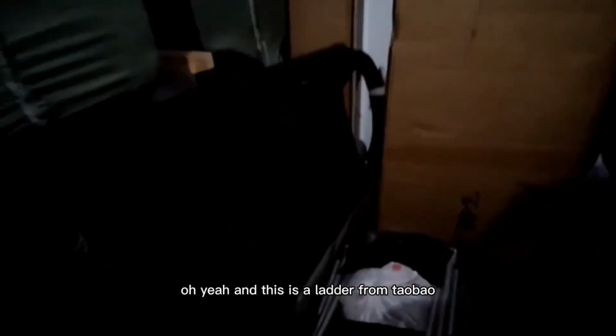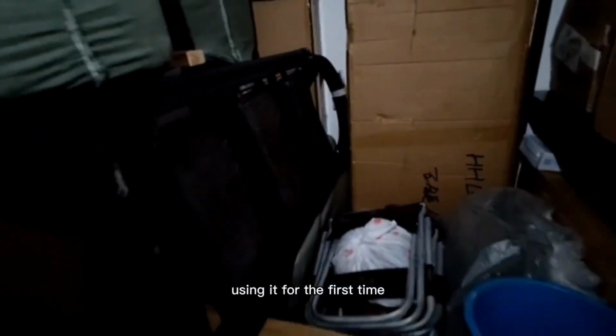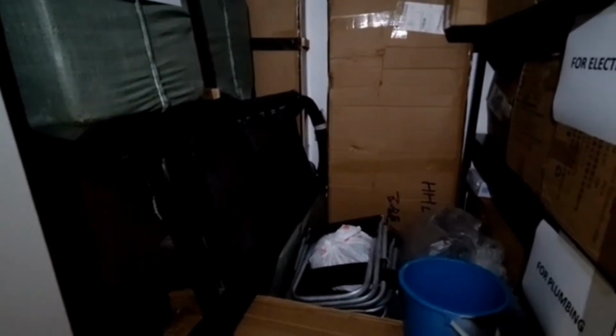Oh yeah, and this is a ladder from Taobao. It's super shitty. This dent is caused by Nick using it for the first time when he was carrying some heavy item.